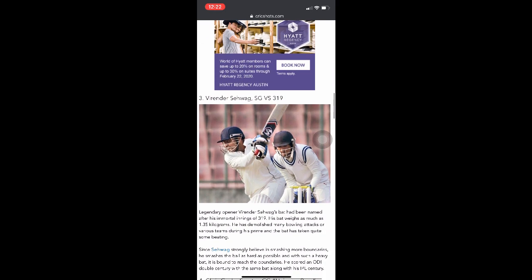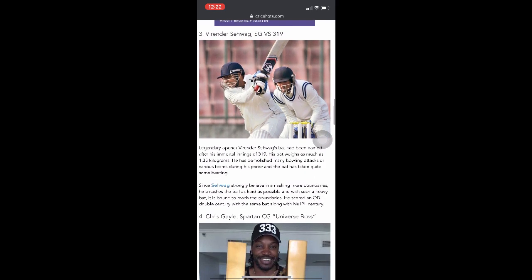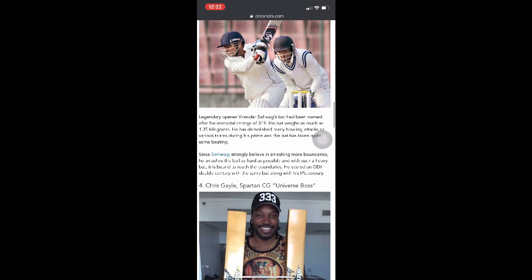The third bat I want to talk about is Virender Sehwag's. Sehwag was one of the most entertaining opening batsmen to have ever played the game. A unique thing about his style of play was that he played exactly the same way in pretty much any kind of format. That was his unique talent. That's exactly why he was so much fun to watch. And because his style of play was very explosive, a heavier bat always assisted him.